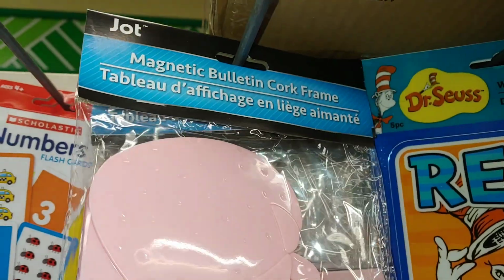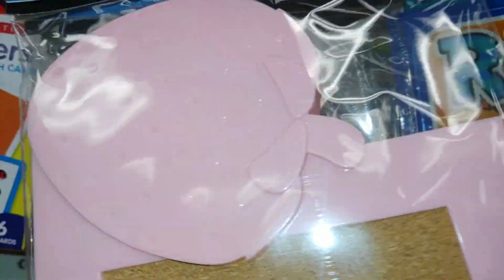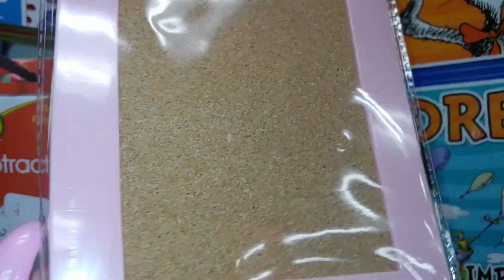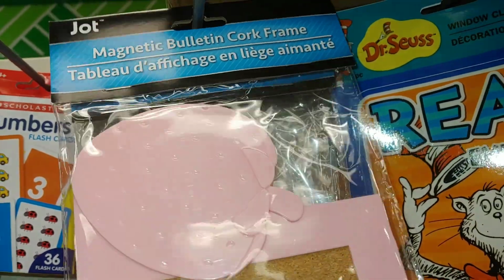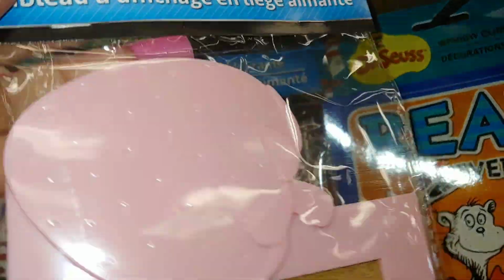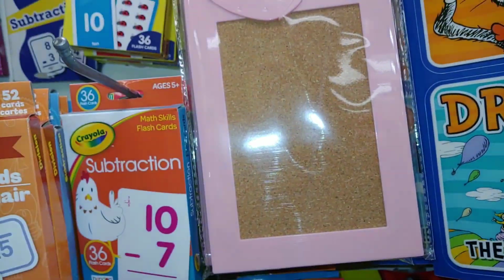They have these cute magnetic bulletin cork frames. And it has a strawberry on top. I have this already. I've showed this already in a haul. I just want to share with you that they brought them back to Dollar Tree. And they're from Jot. Reminds me of strawberry shortcake every time I see a strawberry.